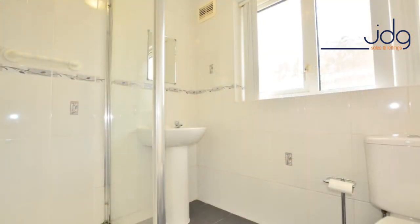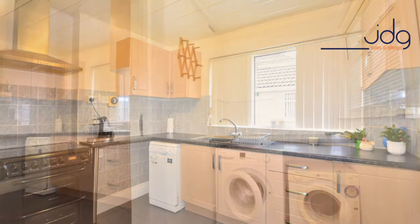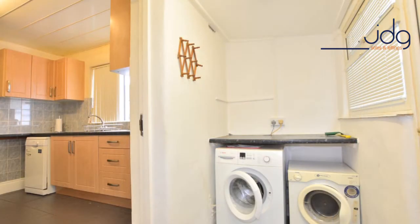And of course there's that 3-piece bathroom, which again is neutrally decorated, has plenty of built-in storage, which is where the boiler is as well. And then of course there's the modern fitted kitchen, which has a handy little breakfast bar and also plenty of storage again. So just beyond the kitchen there is also a utility space, which currently houses the washing machine and tumble dryer, so it's perfect to tuck away the washing.